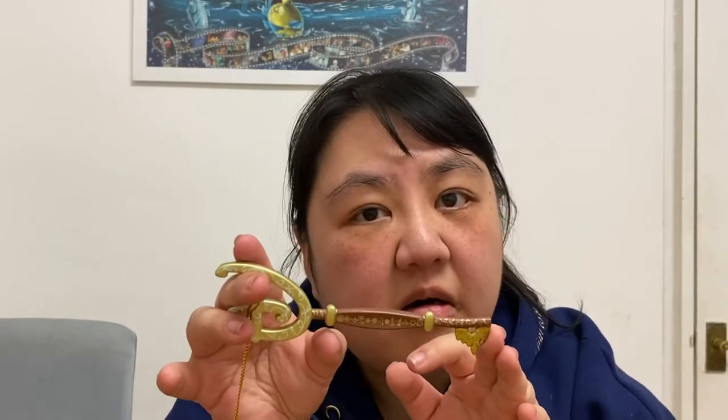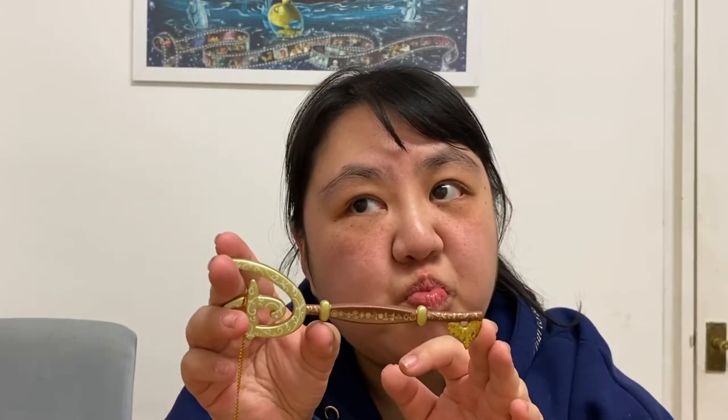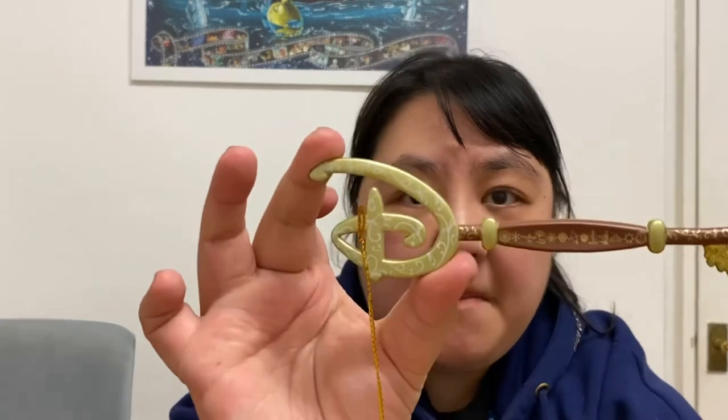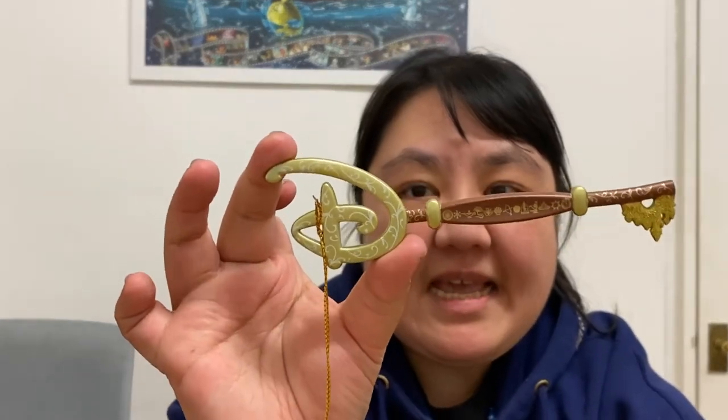Who have I missed out? Off the top of my head, I can't figure out the one after Belle. But that is the Princess Key. So that was the main thing I got. It was free with purchase, so obviously I had to buy something for the key, but the key was the main thing.